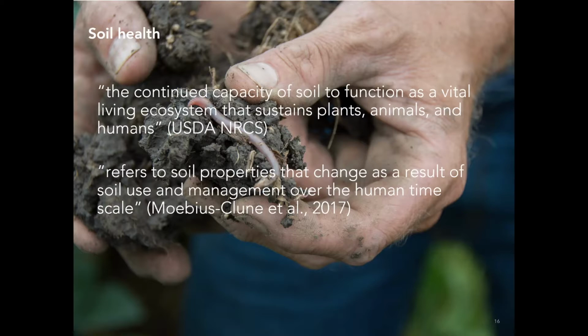So you'll see there from the Cornell Soil Health Manual, soil health also refers to soil properties that change as a result of soil use and management over the human timescale. So Jack talked about how you're probably not going to see a change in a soil textural class unless you have a major geologic event or a flood. Soil health focuses on the pieces of soil that can be changed through management. So that's part of the reason we're measuring these indicators. Even if they're not changing in 1 or 2 years, we might expect that they would respond to management over, for example, 3 or 5 or 10 years.